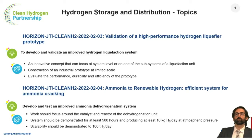We can move on to the third topic, topic 2.3, where we're looking at the validation of a high-performance hydrogen liquefier prototype. The main aim of the topic is to develop and validate an improved hydrogen liquefaction system. It is foreseen that the proposer should focus on an innovative concept at either system level or on one of the subsystems that are described in the topic description.